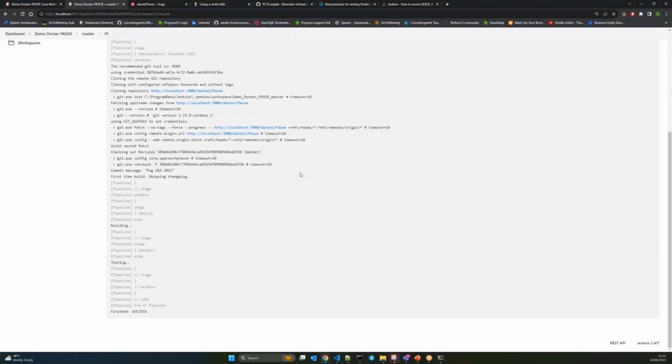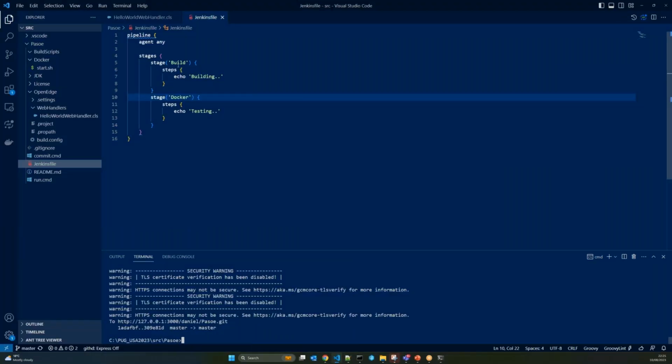Okay, it took a bit, but there it is. And we see now that our Jenkins file has run. Of course, it did not do anything yet, but that's something for later. So let's start build. Yeah, that's okay.